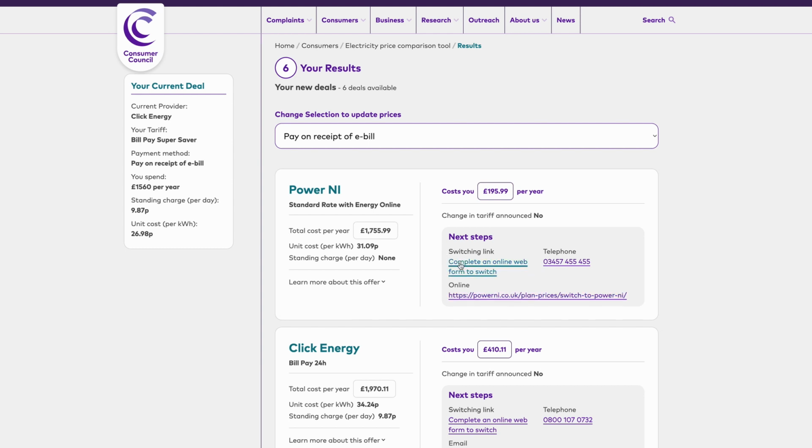And what you could do is fill in the form, which goes to the Power Now website, and you fill in the form, or you give them a call, or you go to the website again. And I promise you that switching your electricity provider today is as easy as it's ever been. I did mine a few weeks back to Click Energy away from electricity, and it went without a hitch. They were on the phone with me, they sent me an email, it was all done very, very smoothly. And that will be the same with any of the providers today.